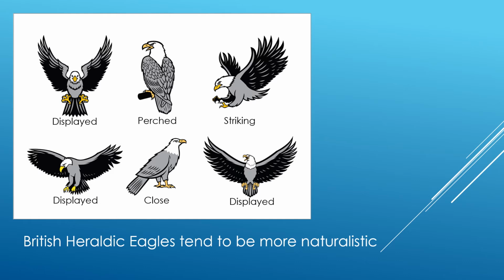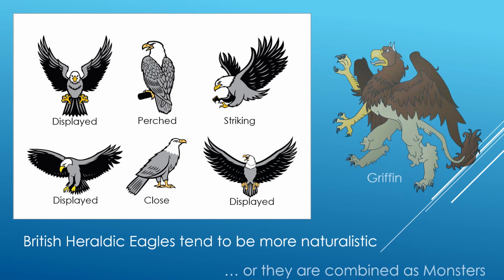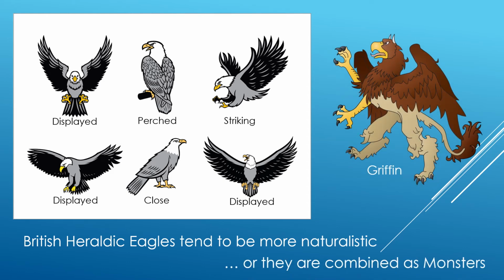British heraldic eagles tend to be more naturalistic, although they can still be posed in the displayed, closed, perched and striking modes. And sometimes an eagle's head and body is tied together with, for instance, a lion's body and hindquarters, and this forms a monster. In this case, it's a griffin.